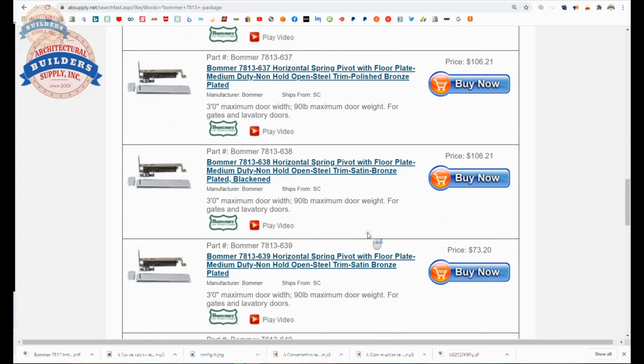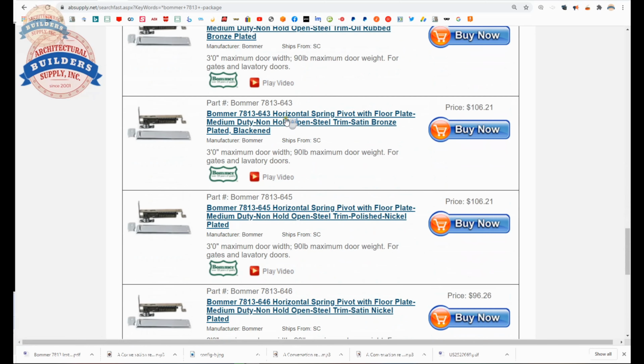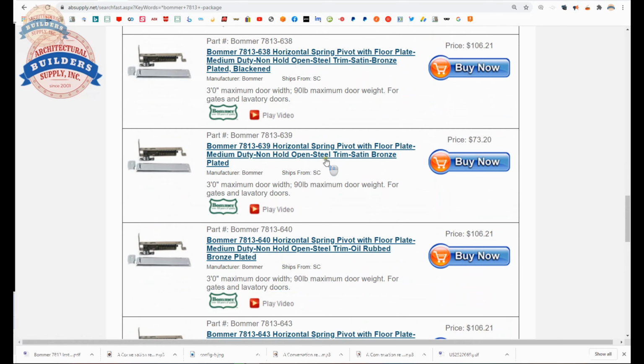637 is polished bronze. 638 is a blackened or an antique satin bronze. 639 is just satin bronze. 640 is oil rubbed bronze. 643 is a blackened satin bronze. Satin bronze plated blackened. Satin bronze plated blackened, 638. This is going to be more like an antique brass. Is what a 638 is, I believe.